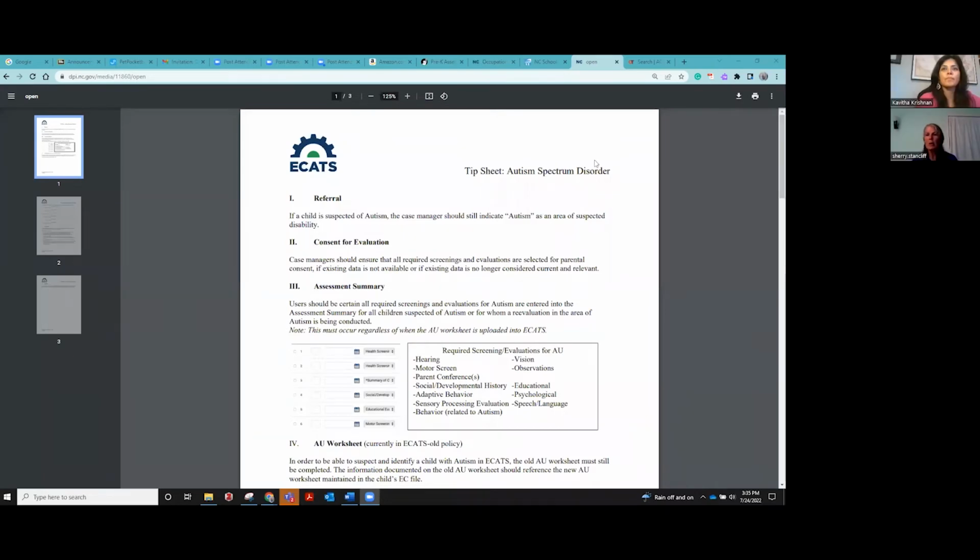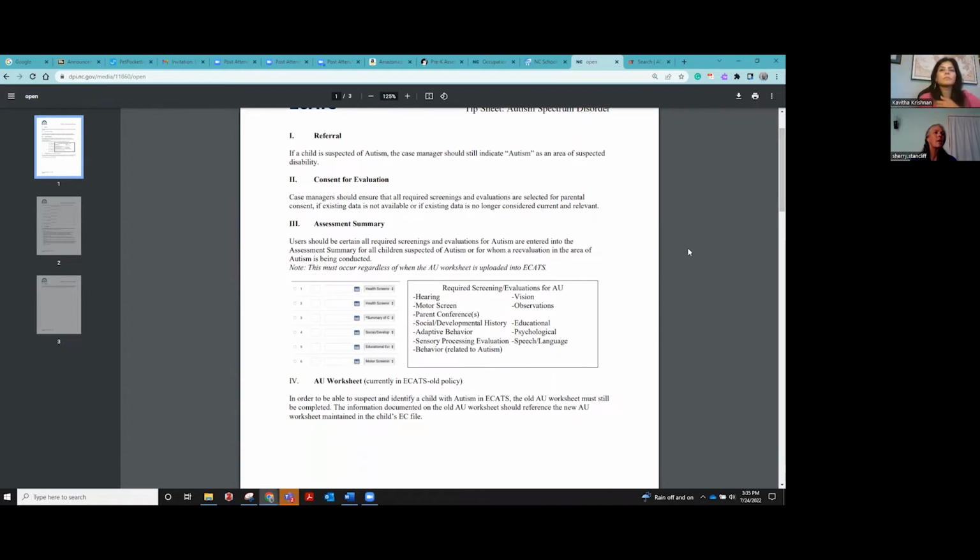Yep. So now you specifically asked me about autism, and I'm going to share my screen again. I have pulled up the latest from NC, North Carolina DPI, so that way we're talking from their paperwork. So if you're thinking that your child has autism, then of course we're going to make that referral, and you will have to sit in a meeting and essentially consent for an assessment. And what assessments are needed for autism? So if you look here, required screening and evaluations for autism right here.